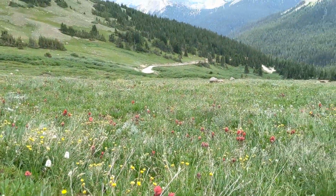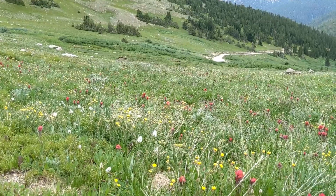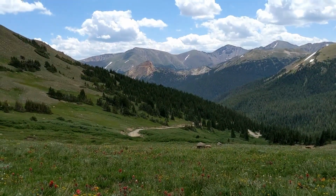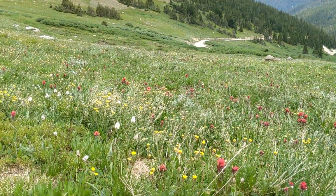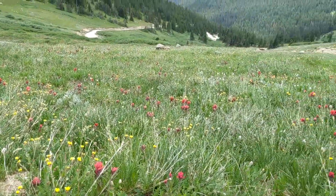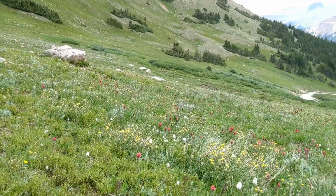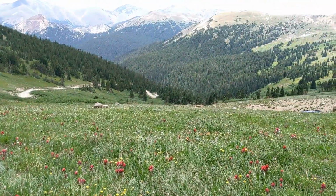Here's another just beautiful shot of Jones Pass. I'm just off the road. Again, probably just around 11,500 feet, just above tree line. You can see Engelmann Mountain in the distance. And we just have such a beautiful cluster of paintbrush, bistorte, cinquefoil, alpine avens, violets, sagebrush, and just a whole collection of different plants that are growing here. It's just gorgeous.